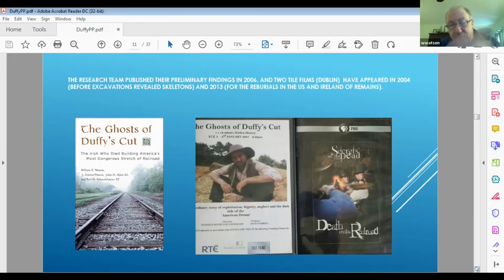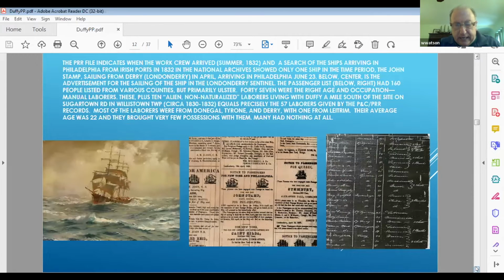Tile Films came back in 2013 and filmed again after we'd found the skeletons. And The Ghost of Duffy's Cut was the most popular historical documentary in the history of RTE, Irish State Television, at that point, and nominated for a slew of awards. It's because so many people in Ireland have stories of individuals who came over here and vanished from the family tree. So finding out who these people were was one of these important early archival pieces.